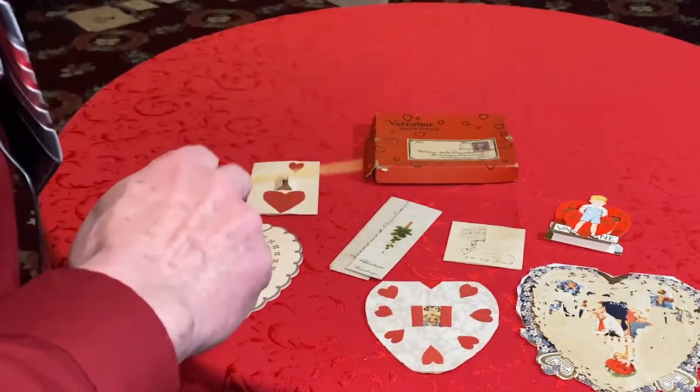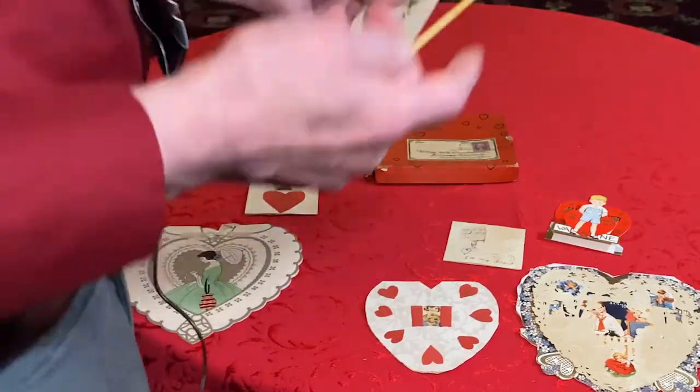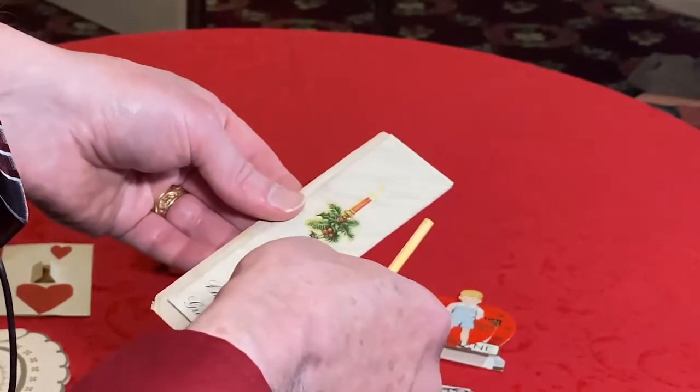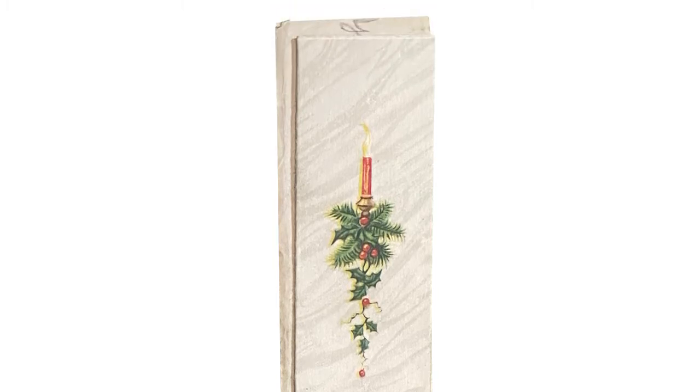The most unusual one out of this collection is this one. You can see that it says Christmas greetings, but it is addressed to Virginia Dresselbach. So this was a recycling of a Christmas card put into the Valentine box so that that child had something to give away on Valentine's Day.